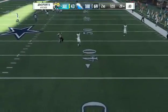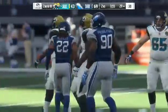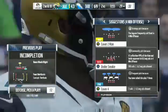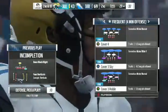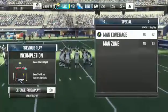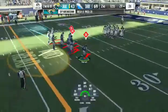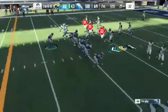And his throw here is incomplete. So incomplete on first. Let's see what second down has in store.